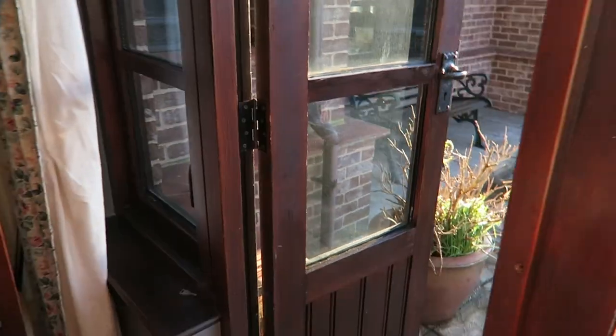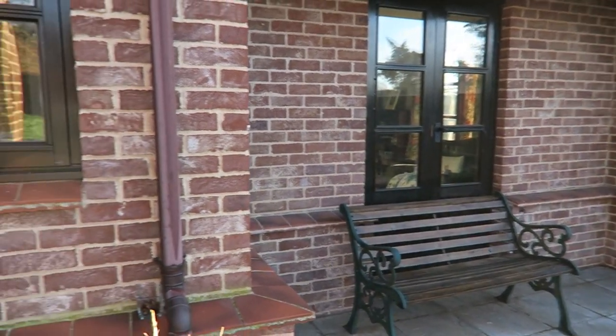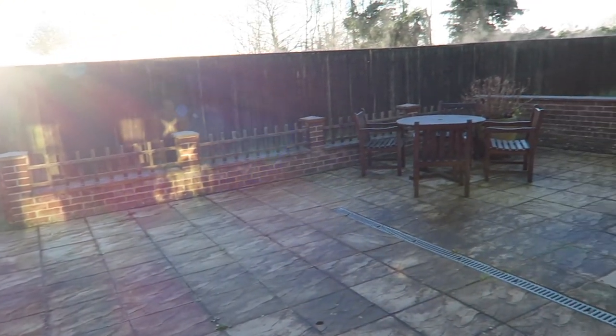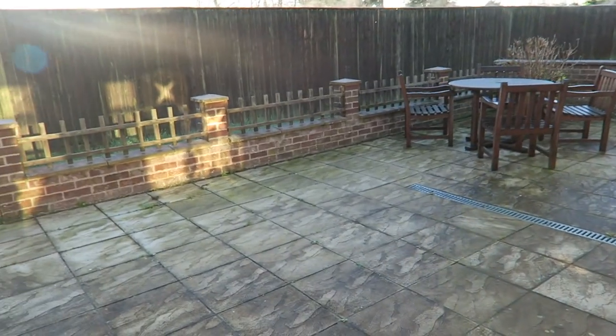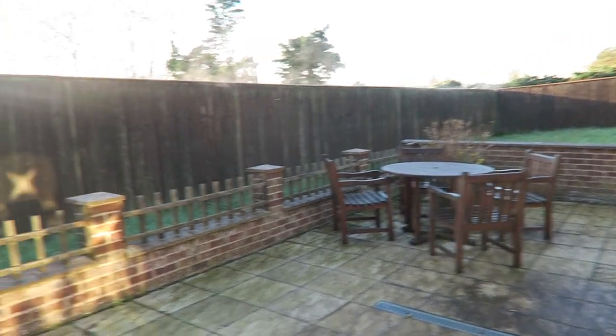Sweet. Right, coming out of the bungalow, I can't even see what I'm recording, we have a little chair area. Obviously this would be used more in the summer months. Oh my god, it's frosty, I was trying not to fall over. But yeah, we've got a little bench area over there, so that's cute.